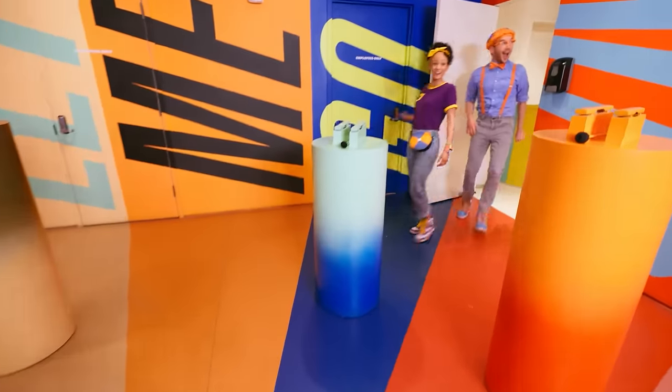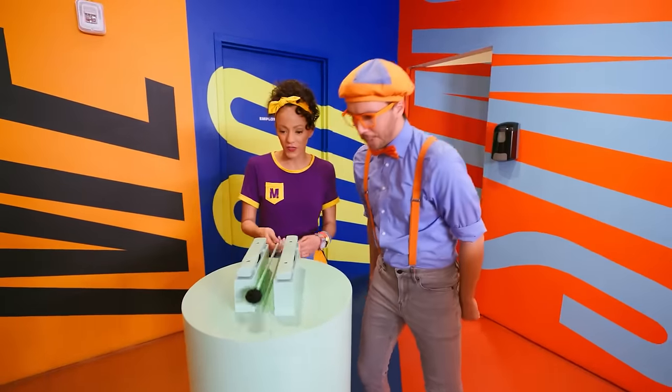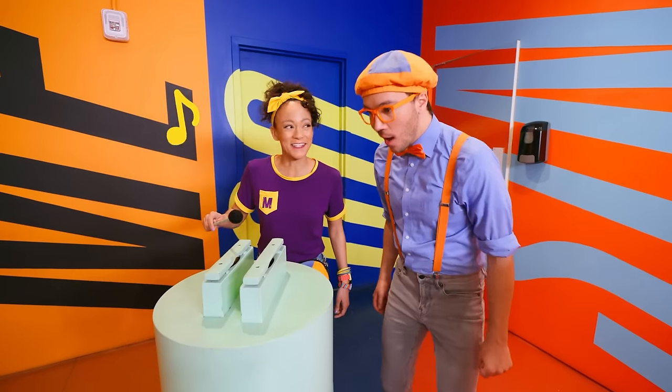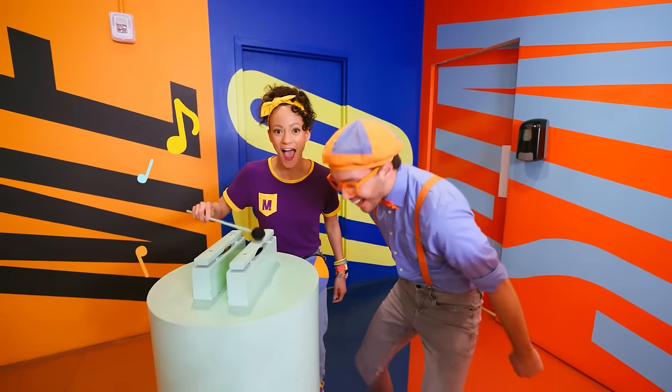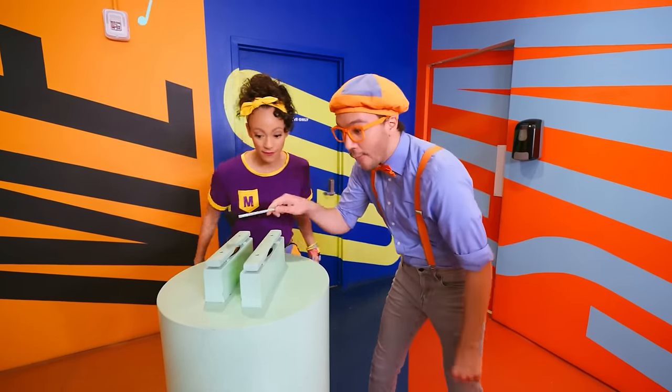Whoa! Wow, another colorful room. Whoa, what's this? Oh, this is a mallet. You use it to play instruments. Yeah! You wanna try? Yeah!